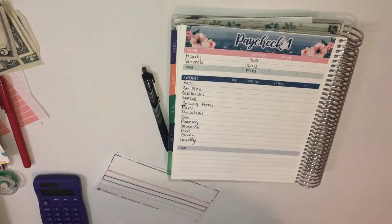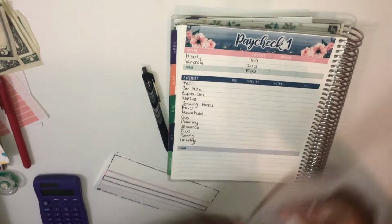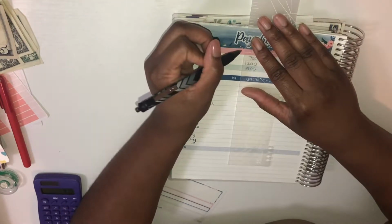So I do need my ruler so I can read my lines, even though, let's see if I already have my ruler. Oh, I have a ruler. Actually, I have my life planner here, so I don't have to do that. I didn't have to get up, because I'll be having to get up a lot.